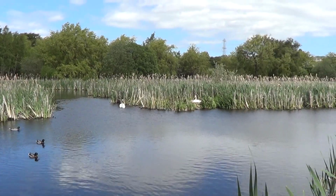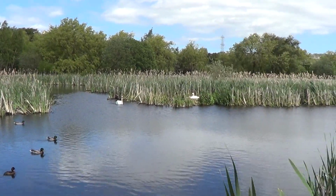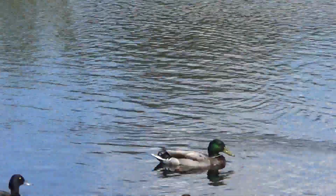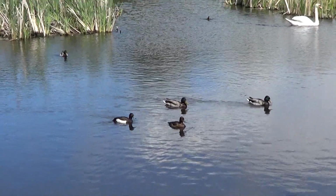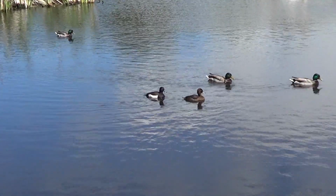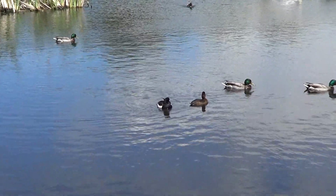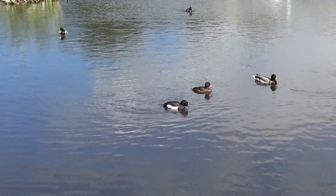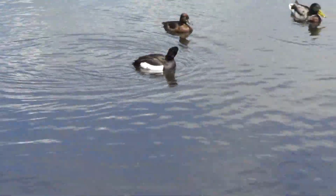I'll see if I can zoom into them. Aye. What's that little one there? Them two there next to the swans, see that? Aye, that's the female tufted duck. Is that what they are? Aye, the black and white one, and the brown one's the female. That's what we found up the moors. The tufted duck. Aye, the female's properly camouflaged compared to the male, who stands out a lot.